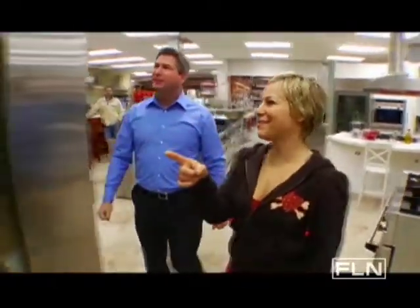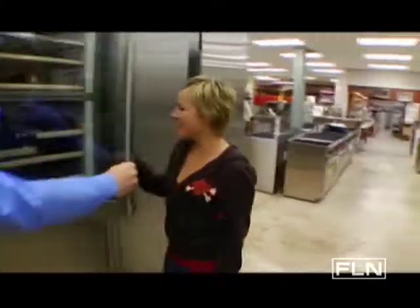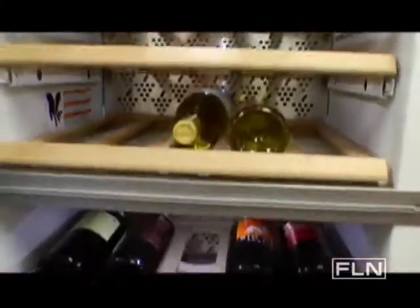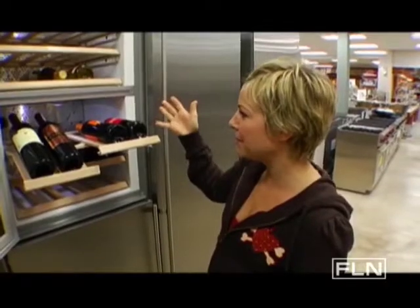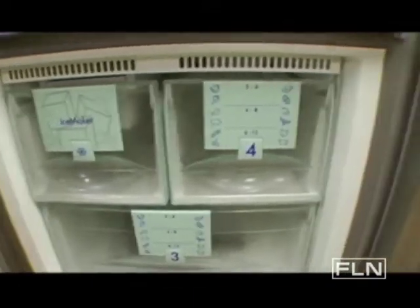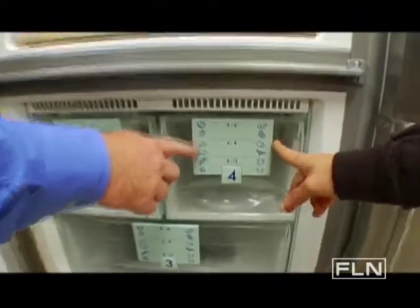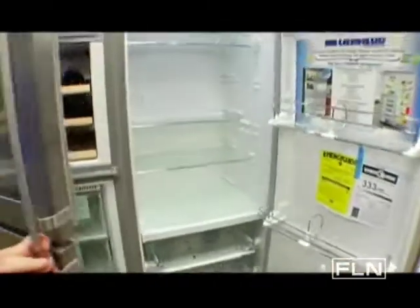All right, Dennis, show me this one, because this has a wine storage unit that I'm particularly fond of. What is going on with this? Here we have two separate temperature controls, so you can put your whites in one, your reds in another. And keep them at separate temperatures? My goodness. The freezer's down here. We have the drawers that have the numbers on it that tell us how long you can keep things fresh. So they've dummy-proofed it. Moving on to the actual refrigerator.